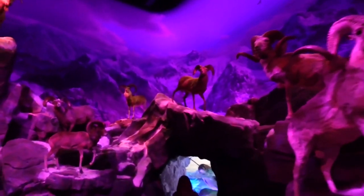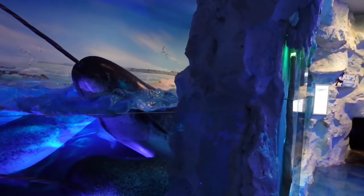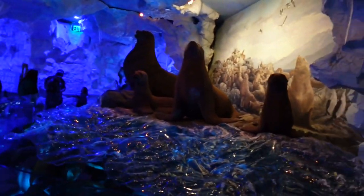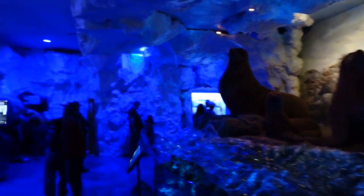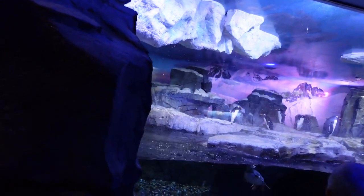Pretty cool room. Walking into the wife's favorite room here. Made it to the penguins, which there are tons of people here. And there's some big guys over there. Let's see if I can get in there to get some video of these penguins over here.